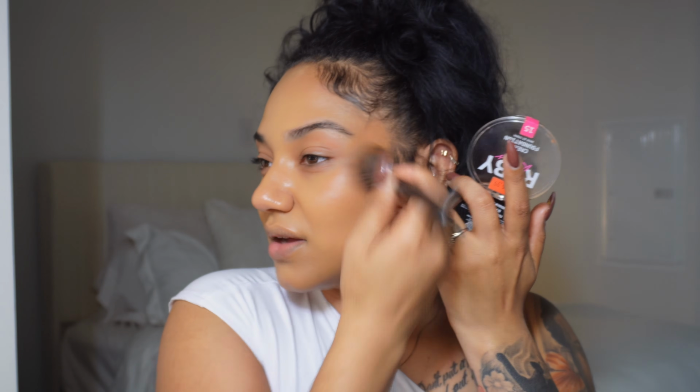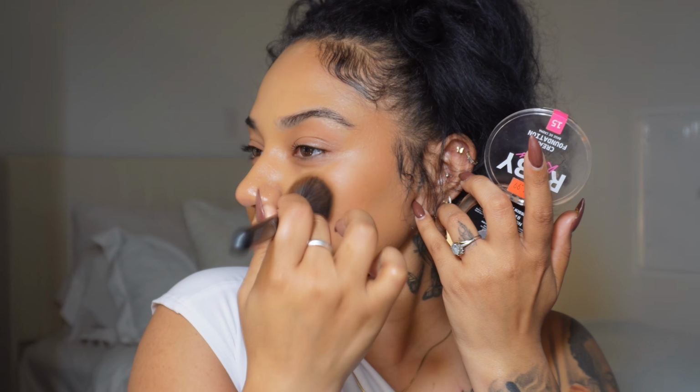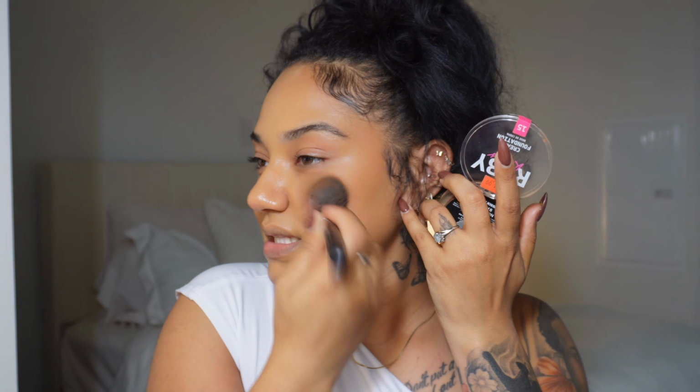and I'm just gonna pack this on, and I'm putting this in all the spots that I normally bronze, guys. And if you see me looking this way, my mirror is right here.